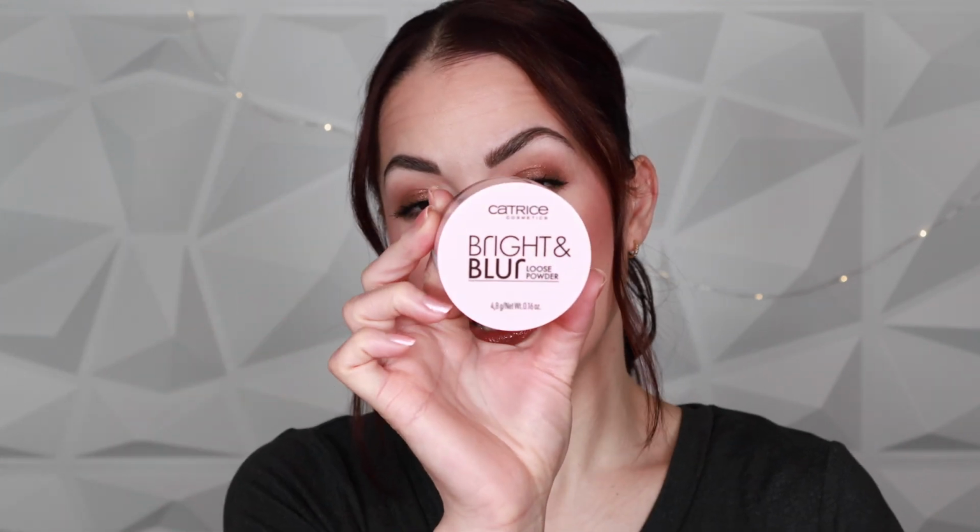I've got two powders. Both are from Catrice. So we're going to start with the first one. This is the Bright and Blur Loose Setting Powder. And this is in a pink shade. It's actually 010 Soft Pink. And I think that this is a nice powder.